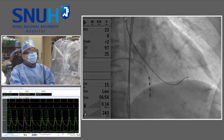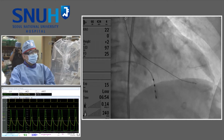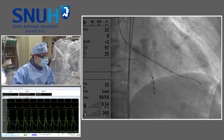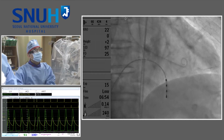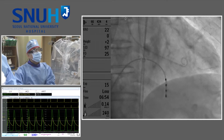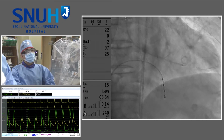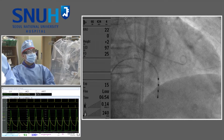Then we measured the double tracing, LV and aorta. Can you see the, okay. As you can see in the left lower panel, there is a huge pressure gradient between LV and aorta. This is the step that we have taken this morning.